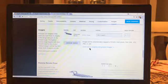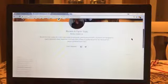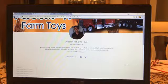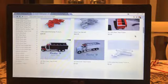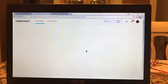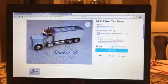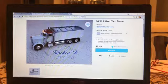Now you have an opportunity to choose an image of the item. You'll notice some of my items have photos on there. Well, to me that's just smart, because now you have an opportunity to show the world what it looks like when it's done. Okay?